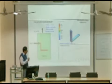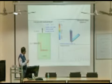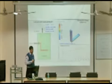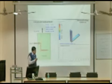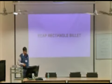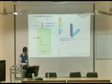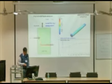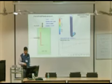This is one more we have tried. We have used a rectangular billet, because in the literature we have seen only square billets or circular billets, and this effect has also been studied here for rectangular billet. In this case also we are getting a higher amount of strain, but all the passes have not been attempted till now.